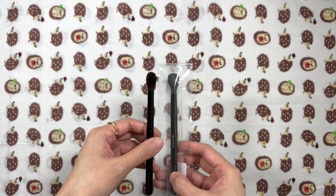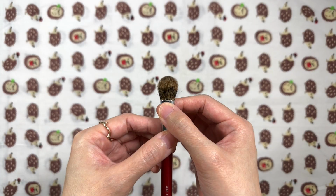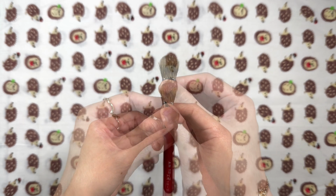The new one got flattened in the package, but the shape is round. This is a flat pine scroll and weasel mixed brush. I've had good luck with a special priced Chikuhodo pine scroll flat eyeshadow brush, so I wanted to try some more flat pine scroll brushes out. I'm not a fan of pine scroll face brushes though. They're generally not soft enough for my sensitive skin, especially the Japanese ones.